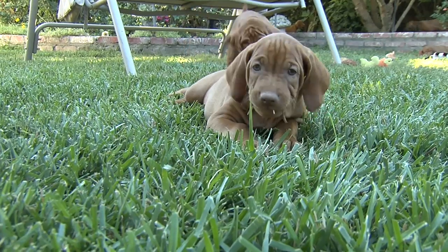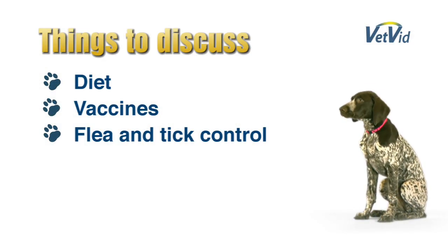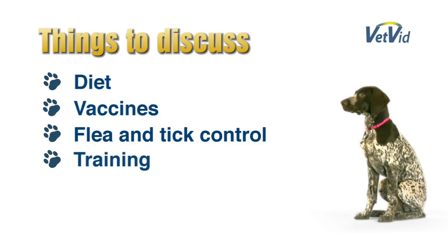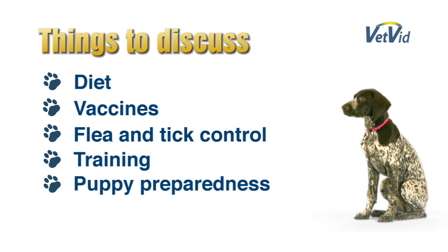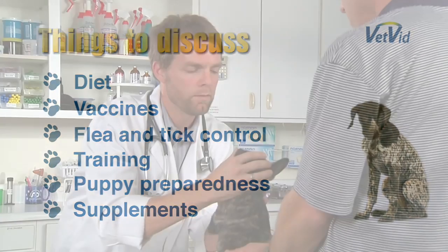Certainly flea and tick control, making sure that they're covering the animal for the appropriate parasites that are in their area. Fleas, ticks, heartworms, certainly a big one here. I would be wanting to know whether they're planning on doing any training with the puppy and whether they're prepared for what's to come in this breed. Products, supplements, things like dietary supplements, vitamins.